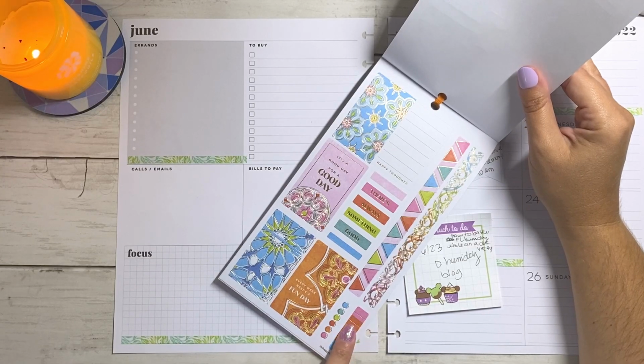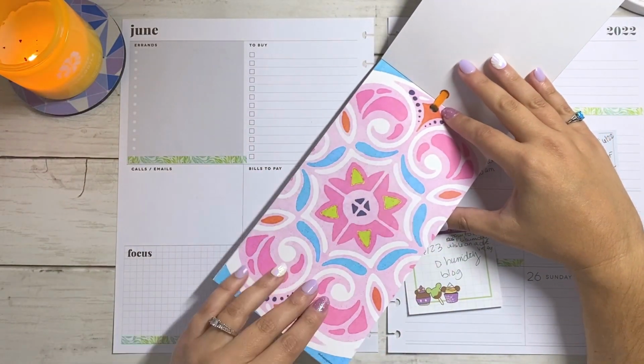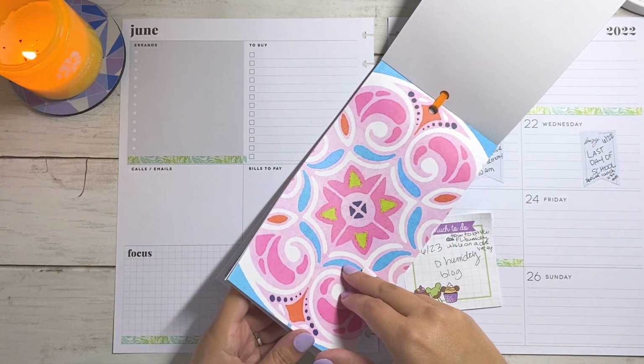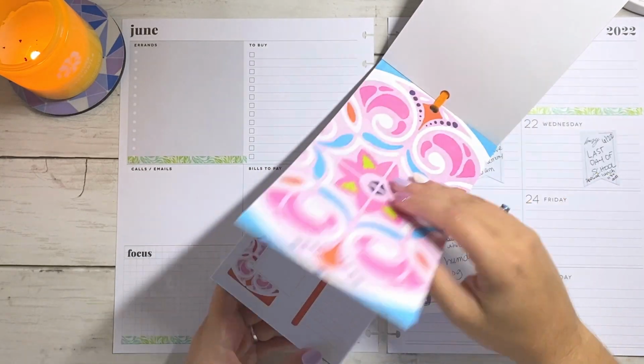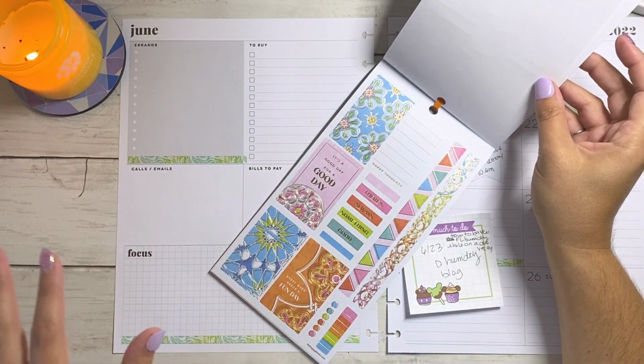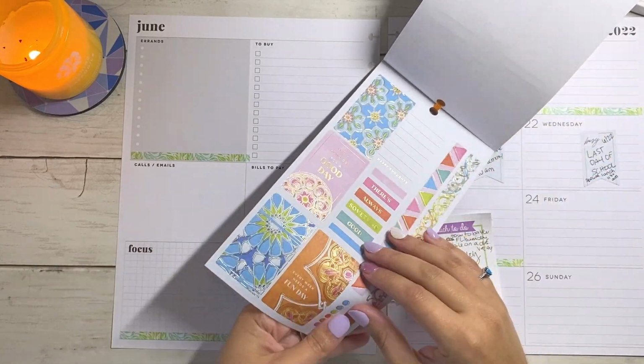I also have this little one here, but I think these are more for checklists, so we're gonna hold off on those. And then I think I kind of want to do a combination of all of them. So I'm gonna speed you guys up again and figure out how I want to lay these down, and then I'll be back.